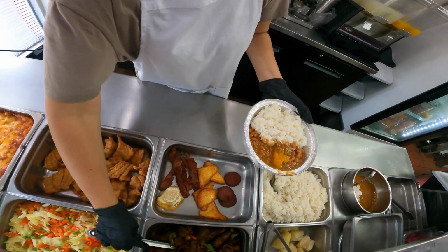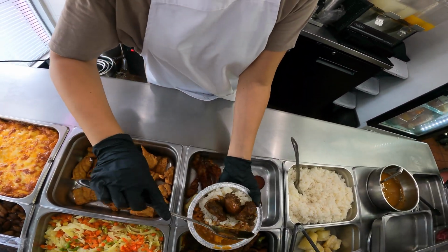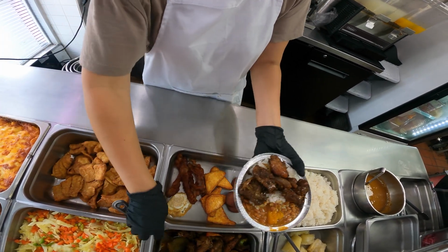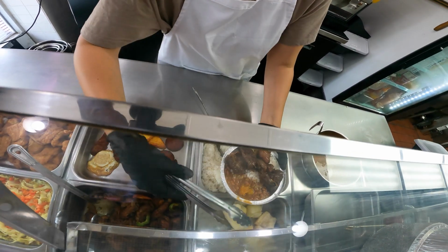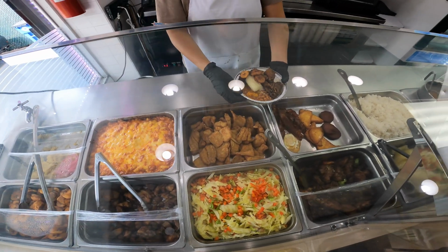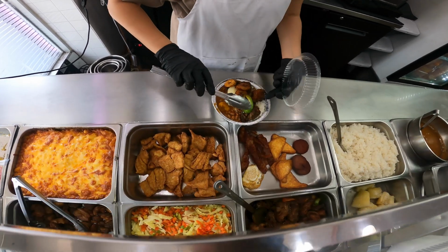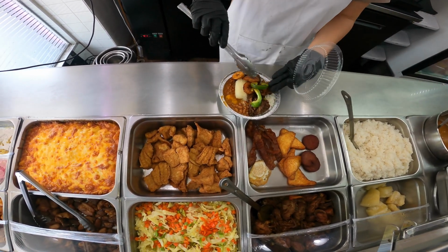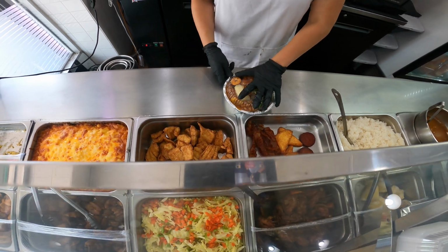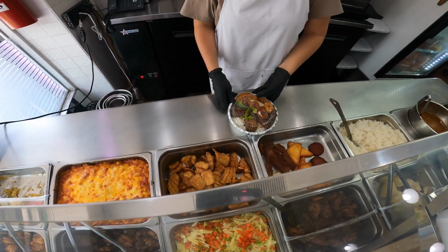We have stewed chicken here. Oh, so tasty. And then a piece of cassava. Okay. And then we're gonna end it with a piece of sweet plantain. Right. You want some peppers? Yeah. That's a fully loaded plate. Yeah, it is. That's 2 meals there. About 2 meals. That's decent, that's decent.